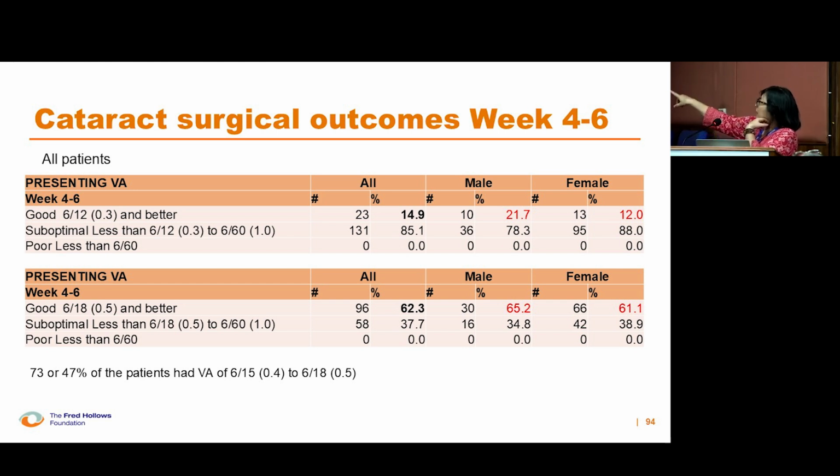And then if you look at the male and the female outcome, there was a significant difference. And then if we look at the old standards at 6/18, it was 62%. So most of their patients were actually having visual acuity of 6/15 to 6/18. So that's not too bad. To elevate that to 6/12, that's not going to be too bad.